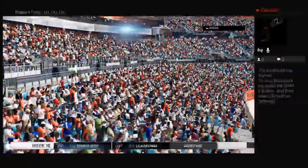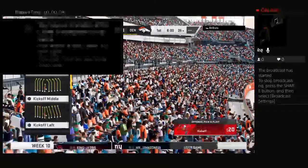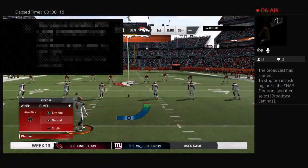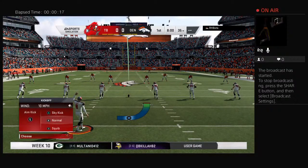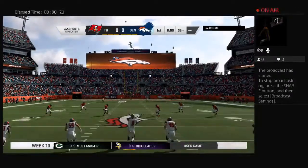EA Sports. The scene a few moments ago, here it is. It's unlike any other in sport as both teams made their way out of the tunnel. These folks are fired up as their guys are ready to do battle between the Tampa Bay Buccaneers and the Denver Broncos. The shadow's starting to get a bit longer.